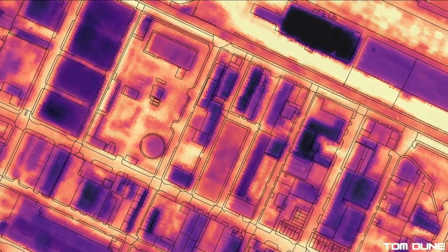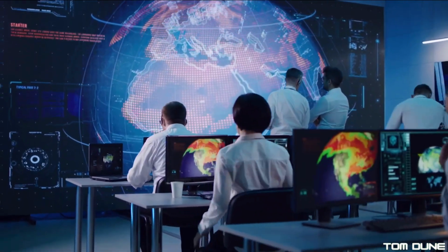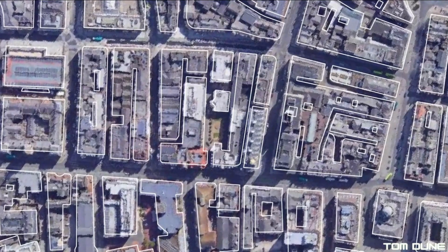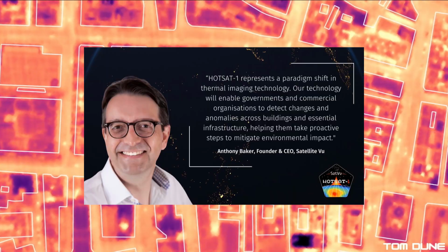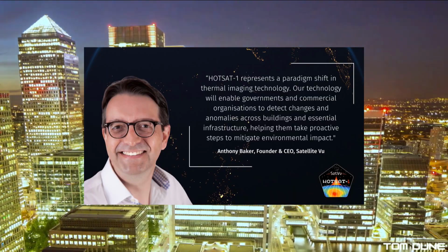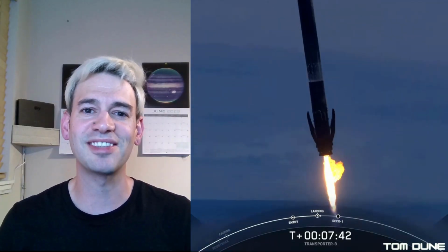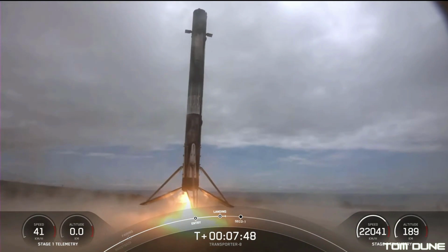And the hopes are very high for this platform, as SatView are planning an entire constellation, having secured £128 million worth of customer commitments through their Early Access Option Programme, or EAP. And lastly, talk about milestones, but Transporter 8 saw Booster 1071 make SpaceX's 200th successful landing of a booster, having returned from orbit on this mission.